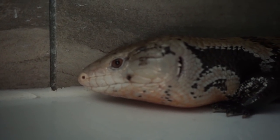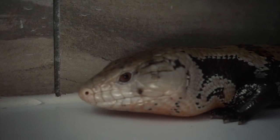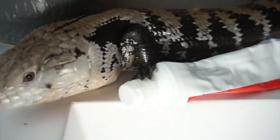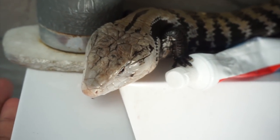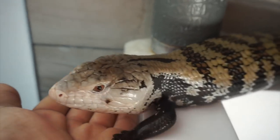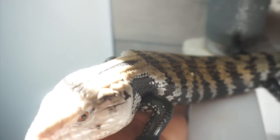you want to go back inside your enclosure, don't you? Come on. He's gonna hiss. Oh my god. Oh my goodness. Oh, come on. Come on, Blue. Okay, we're gonna put you back. Come on, buddy. Come on. Let's go. Yes. Good boy. Good boy. Let's go. See? See? He knows me.